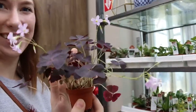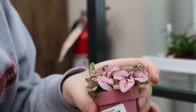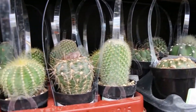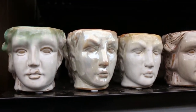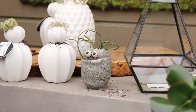They got baby ones. The flowers. This is an oxalis. And these ones are all for like fairy gardens. I've been wanting a cactus, but I want like the bigger flat ones. This one. Oh, I have several of these boys. You want a blue one? Oh. Look at him.